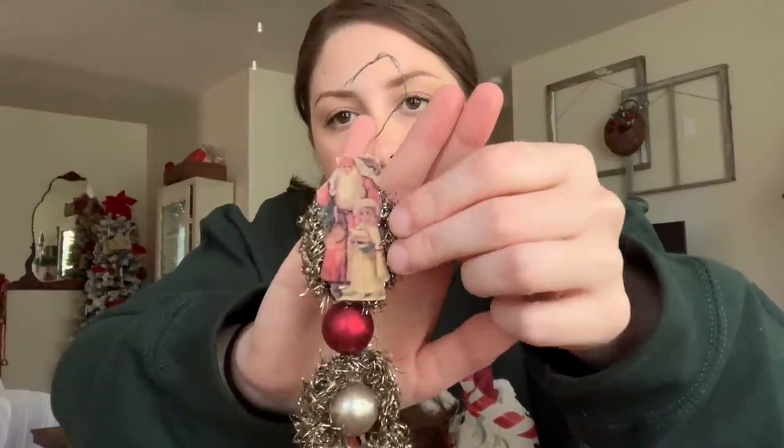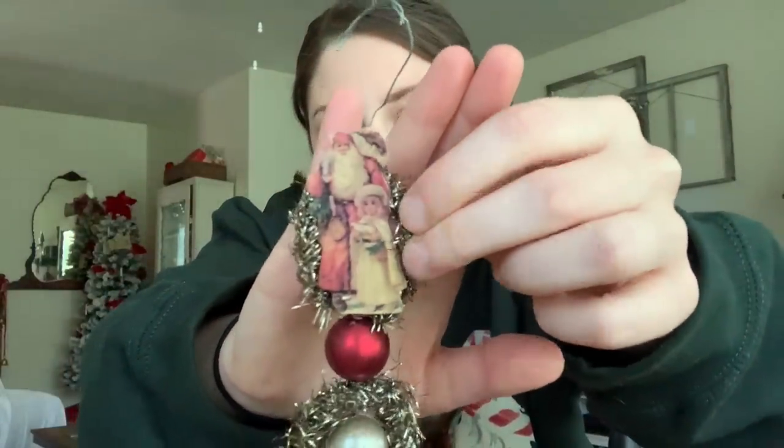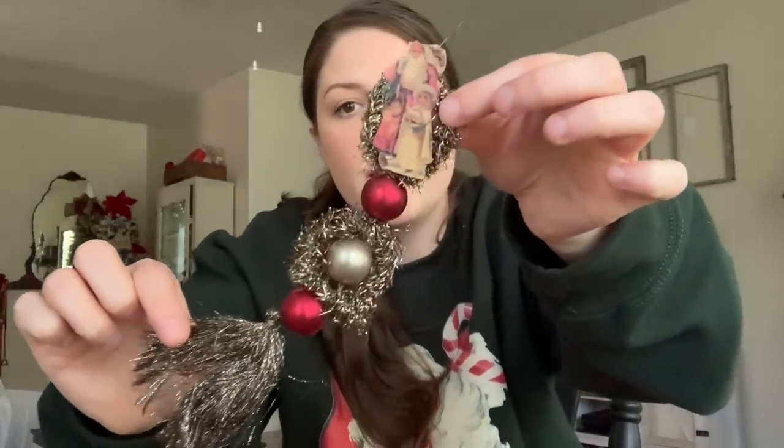They're like these vintage Victorian inspired, I think, ornaments. They have this really cool image here, which I love. And as you can see, they're really fragile. They definitely have some age to them. I'll probably just stick these on the tree in the bedroom, which is not decorated yet. So I got those. And then this will also probably go on our bedroom tree.